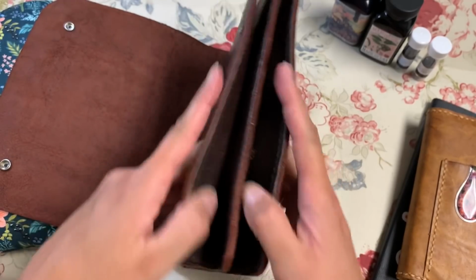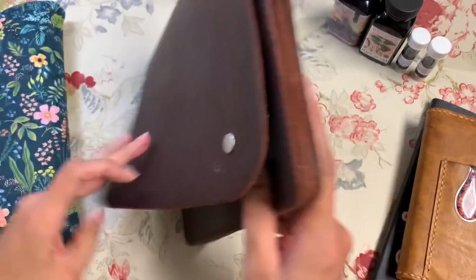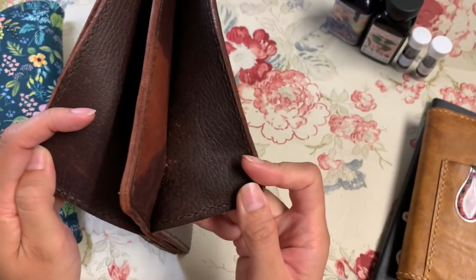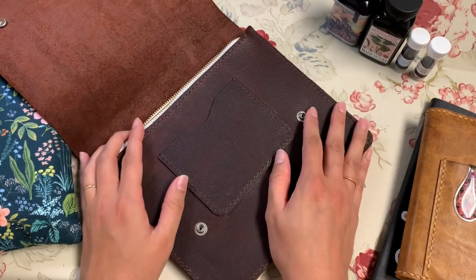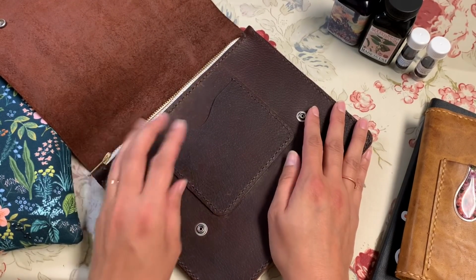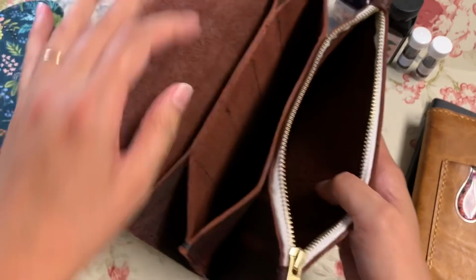And she decided to send me one. She made me this and sent it to me just because. And oh my gosh, this was so generous, and I was just beside myself. So I sent her a little something as a thank you.